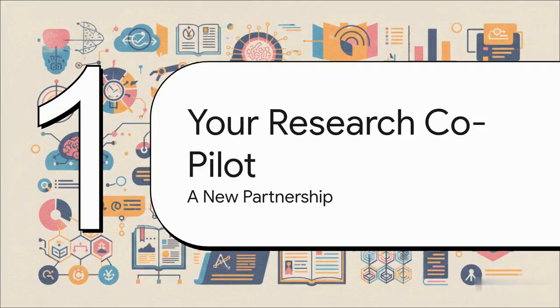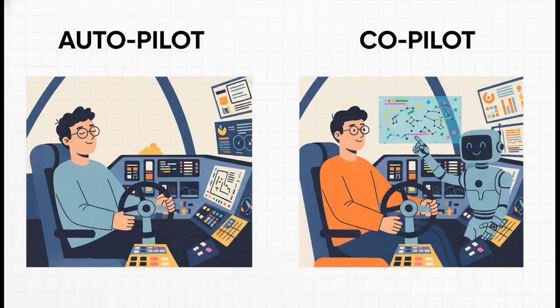So let's wrap this up and take a look at the big picture, this new partnership between the human researcher and the AI. When it comes right down to it, AI is not a shortcut to avoid the hard work of research. It's a tool to help you work smarter. It's about automating the tedious, repetitive parts and revealing those hidden connections so that you can free up your time and your brain power to focus on what humans do best, thinking critically, interpreting data, and coming up with brand new ideas. It's your co-pilot, not your autopilot.